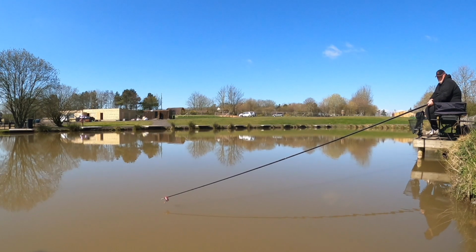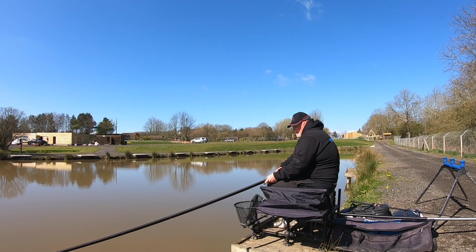Just lift the pole about 2 or 3 inches. If we hook a fish, great. If not, we can just lower the rig straight back in over that pile. The reason I haven't put a sprinkle lid on it and I've chosen not to feed micros is simply because there's that many fish in here. I don't want them to go crackers on the micros, so I'm starting on the hard pellet, which I think will be right, but with a soft hook bait.